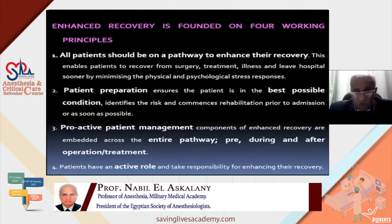What are the four working principles or the crucial pillars of enhanced recovery? First of which is that all patients should be in a pathway to enhance their recovery. That patient preparation should give the patient the best possible condition. That patient management is through the entire pathway, that's preoperatively, during and after operation and treatment, and that the patient should have an active role and take responsibility. So all patients should be on a pathway to enhance the recovery.